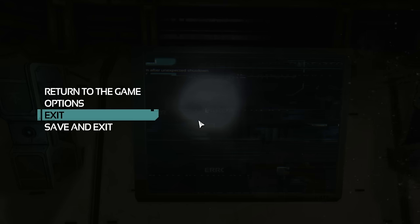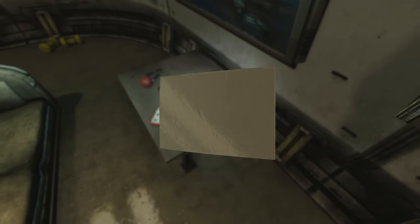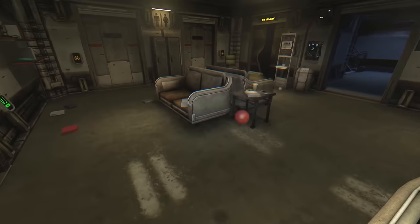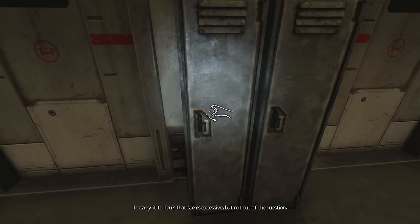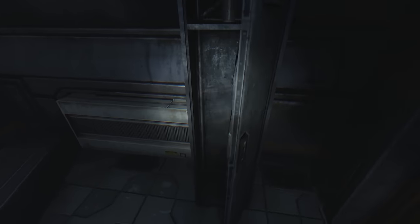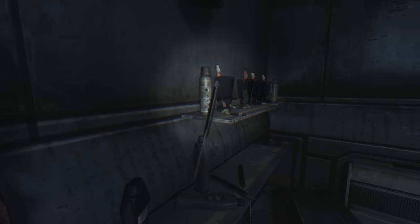That's the game's main menu. Doesn't it look like the game's main menu? They all helped out with the Ark. To carry it to Tau? That seems excessive, but not out of the question. Even that has a hinge. Look at that. Beautiful.